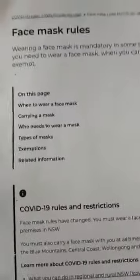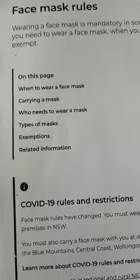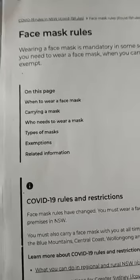You can't make them. It's not a law. You're breaching their privacy if you ask them to do it and they do it. And then the face mask rules, you know, you've got to be respectful of people if they actually haven't got a face cloth on. Oh my God, it's just unbelievable. Everybody's just got to start saying no.